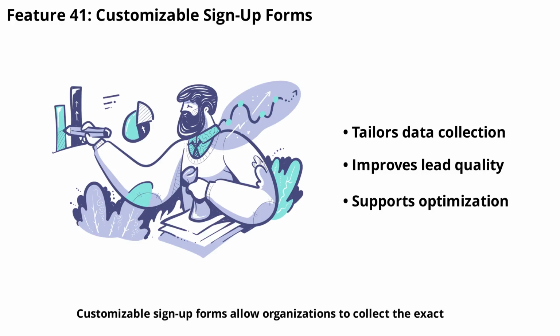Customizable sign-up forms allow organizations to collect the exact information they need from leads during the registration process. For lead tracking, this means you can tailor forms to capture key data points, improve lead quality, and streamline onboarding. Custom sign-up forms also support A/B testing and optimization.